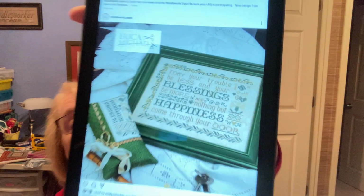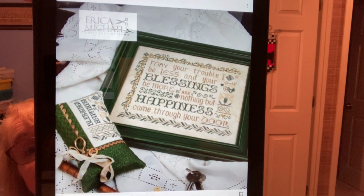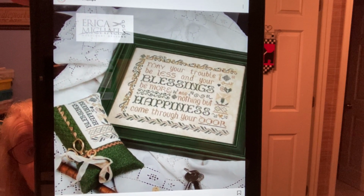And then, may your trouble be less and your blessings be more, and nothing but happiness come through your door. This is Erica Michaels. I think I showed this one last time, but I really, really like this one. I really like Erica Michaels stuff. It's just all so, so pretty.